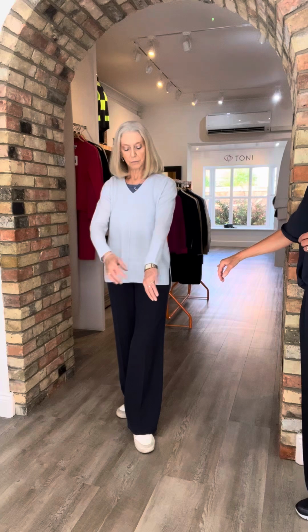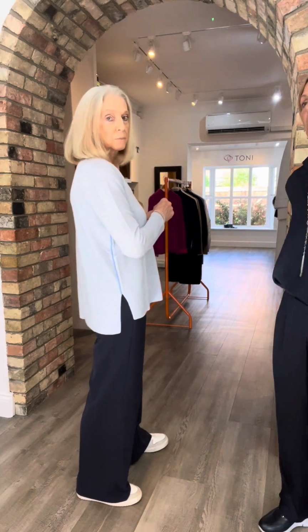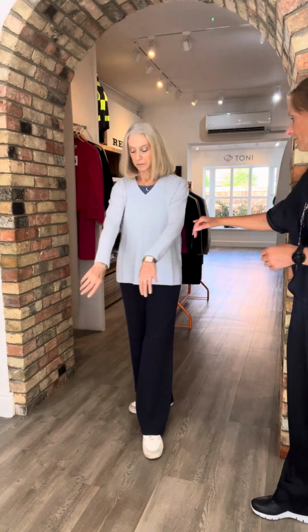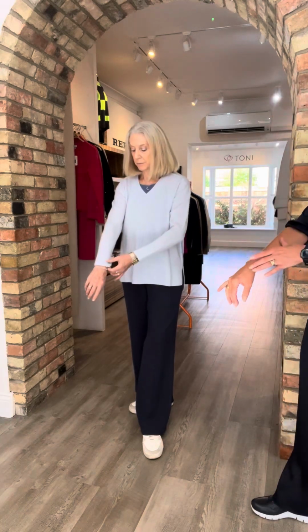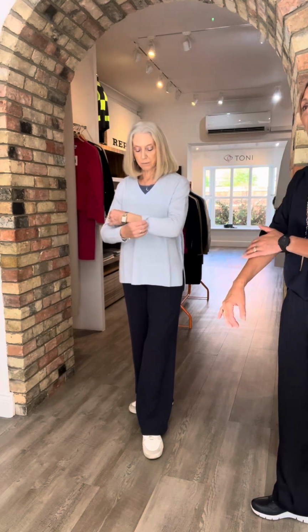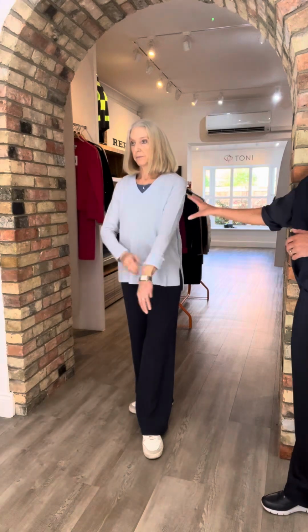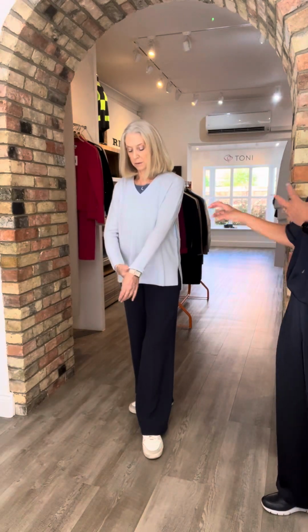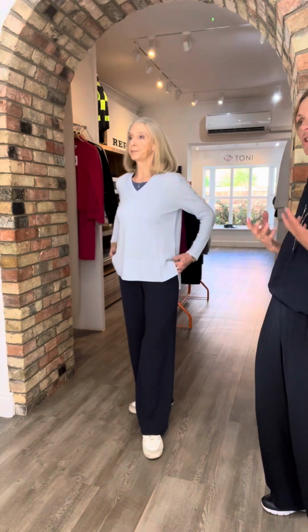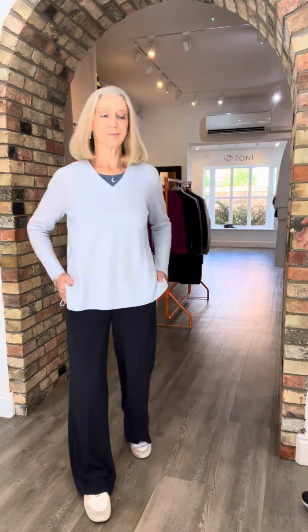Again, slightly longer at the back, and the side vents on that. So you get that kind of length, you get that lovely coverage over the bottom. Really nice. And again, when they do that lovely deep cuff as well, when you turn it back, you've still got a cuff, which is really nice. Again, lighter cashmere, so that sort of lighter knit, it's not that sort of chunkier knit on that. Again, this lovely kind of soft blue as well.